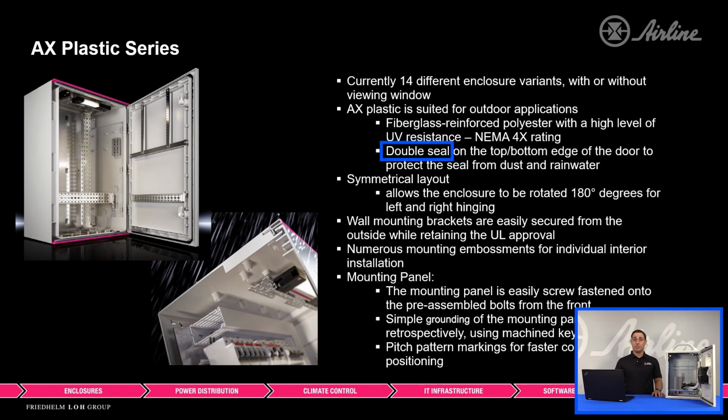There is a double seal on both the top and the bottom of the enclosure to prevent against dust and rainwater. It does have a symmetrical layout, so you can actually rotate this enclosure 180 degrees and still use it for left and right hand hinging. The wall mount brackets are easily assembled from the outside, similar to the carbon steel version that we just discussed. There are numerous embossments in the plastic itself, so you can mount those individual accessories inside the cabinet.